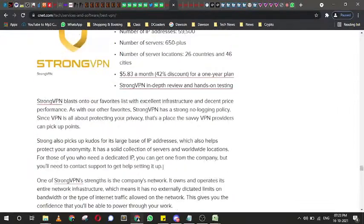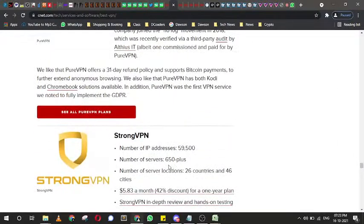But VPNs are good if you are having privacy concerns. Of course you can go with a VPN so that your data gets protected and the ad tracking and cookies cannot follow you.